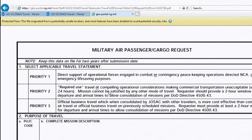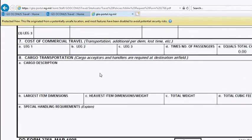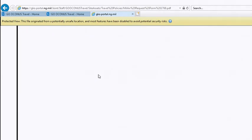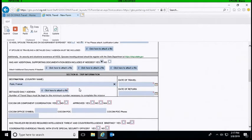Here is a blank copy of the Military Air Passenger Cargo Request, or a DD Form 2768. You will select the priority level of the travel accordingly, and from there, you will complete all other applicable information accurately. This is an example of the information that is provided for the weekly CNGB report. Here, you will see that Major General Richard Hayes from Tennessee is expected to be in France from 4 October to 9 October, and the reason for his visit is a ceremony and a historical visit.